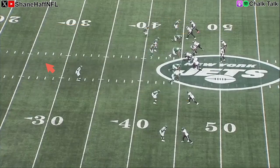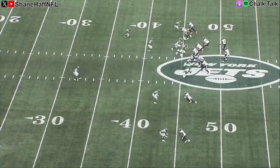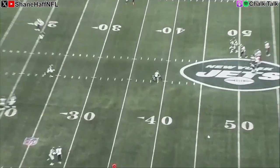And against man, you're going to have a wide receiver, Devonta Smith, running a Texas route, an angle route, against a linebacker in man coverage. Now, props to the linebacker. He does a really good job staying with Smith on this one. But still, nice little play there.